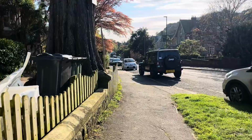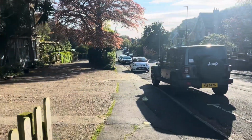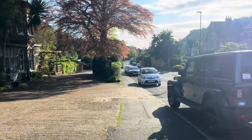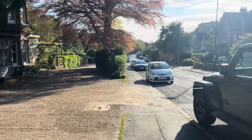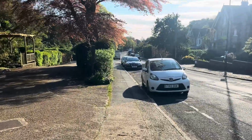So very often in the evening I'll just have a nice walk. When I'm on the Isle of Wight, I often walk down this way towards Ventnor Park and Steep Hill. Might have a bit of a run when I get down to Steep Hill, I think.